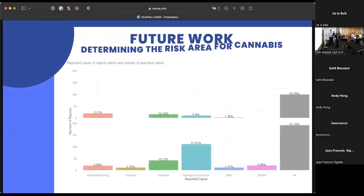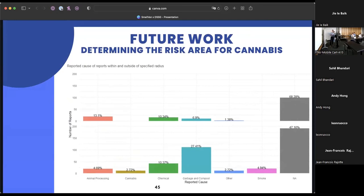We can look a bit deeper at what the reported cause was in the data, because we do have a category that is a reported cause of cannabis. But when we do that, instead of seeing kind of a canary in the coal mine for cannabis, which would be a spike of the cannabis category in this within-proximity graph, instead we see no increase, but an increase in reports of type NA, about a 35% increase. And that's for reports that are within 1,200 meters of cannabis facilities.